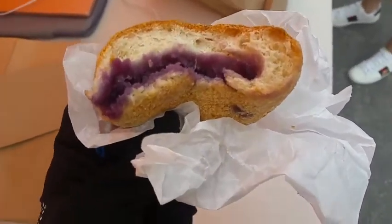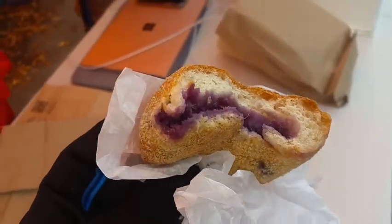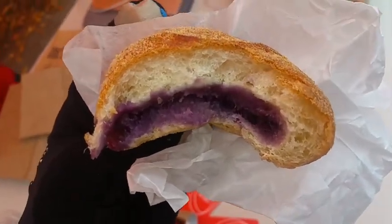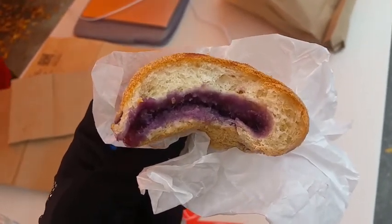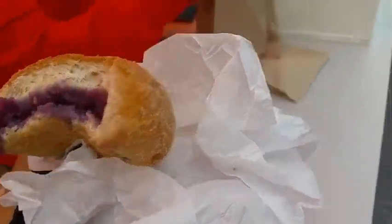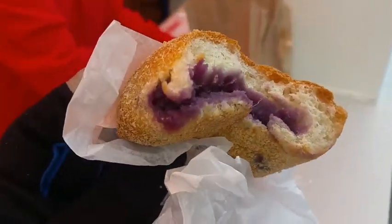So this is the ubi purple yam bun that is made from scratch in every way. It has a very authentic, natural flavor, unlike a bakery cake. It's got a rustic taste to it. If you're after the authentic rustic taste, go to this.